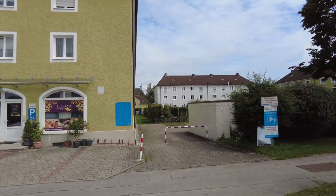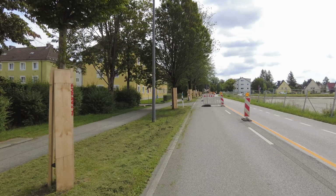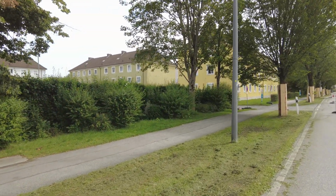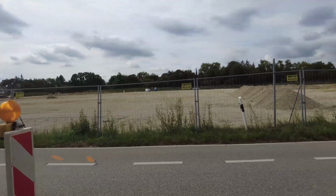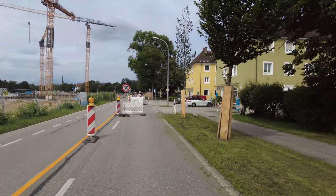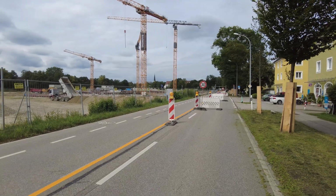I think this construction should be from the 1930s, because it really reminds me of the Borstei, which is a settlement in the northwest of Munich from 1933 or 1935, something like that. I have not done a video on this yet, but this will surely follow. And this looks approximately the same here. But as mentioned, the area will transform.